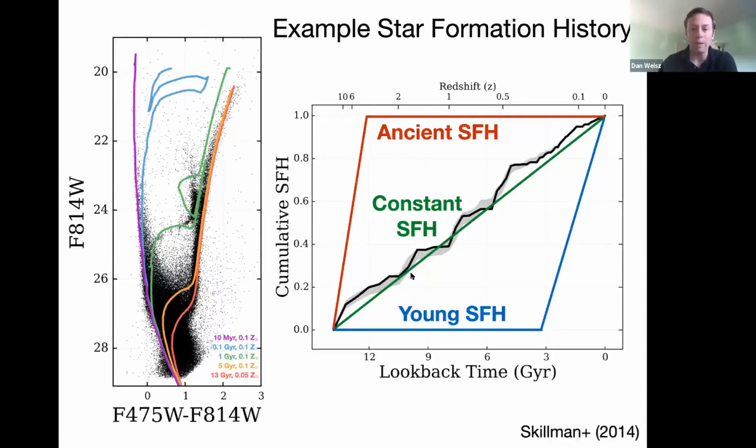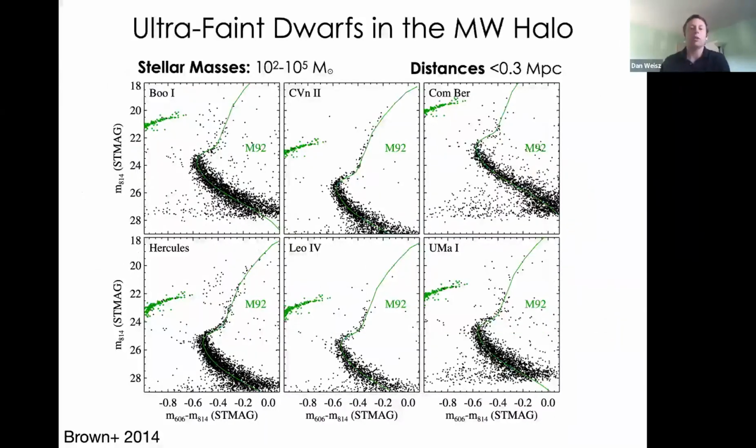And so this is the example of the type of measurement we can make when we have such exquisitely deep color magnitude diagrams. So that's a little aside on the technique. Now let's get back to some of the science that this enables. I think one of the most important results has been applying this technique to ultra-faint dwarfs, so these very faint systems that were discovered by Sloan in the Milky Way halo. So this is a figure from Tom Brown's 2014 paper of 6 ultra-faint dwarfs that he observed with HST in the Milky Way halo. So you may recognize some of these, like Bootes 1 and Coma Berenices and Hercules.